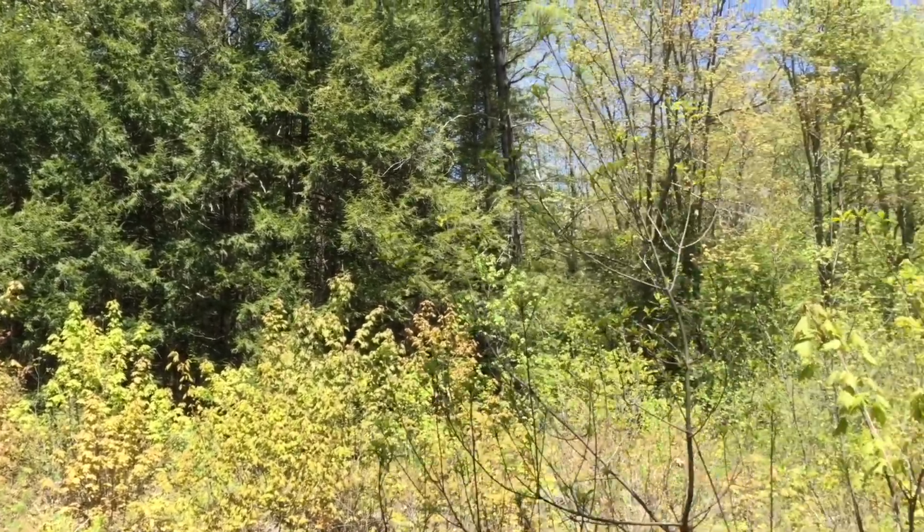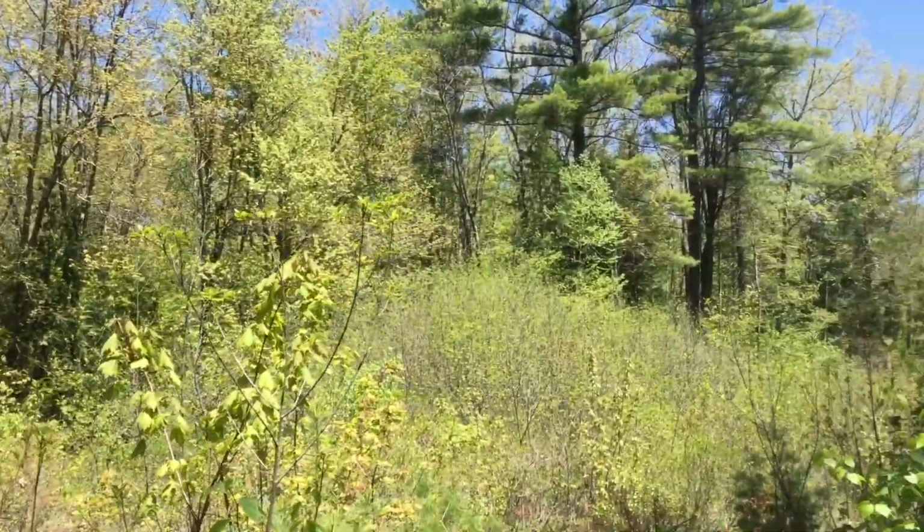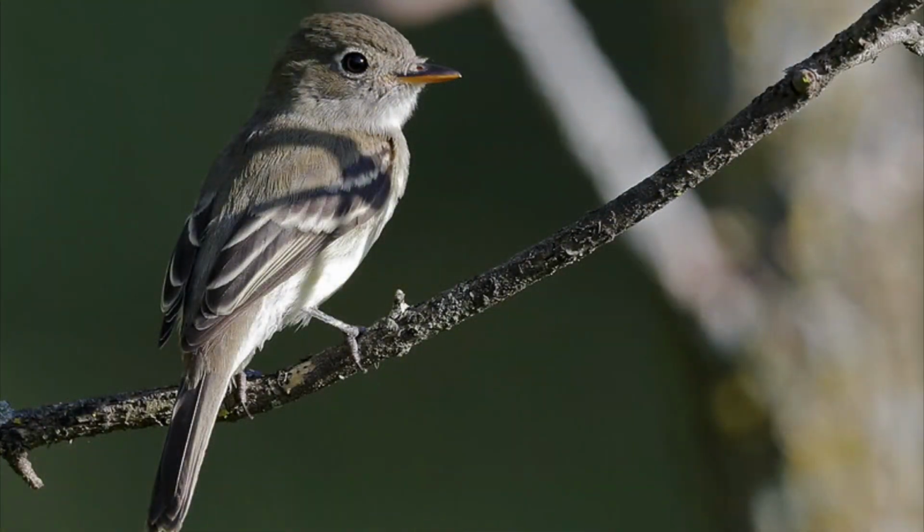Our third bird of interest here is one with a very easy song to remember. It's the eastern wood pewee. These little flycatchers sing throughout the day, and their song sounds just like they're saying their name. Pewee! Listen.